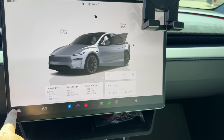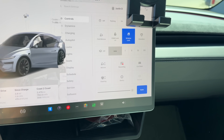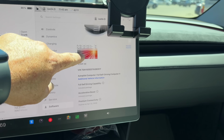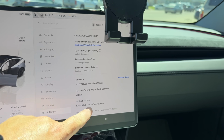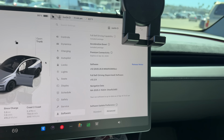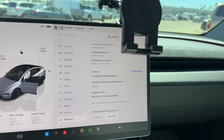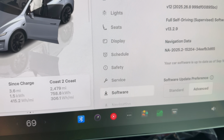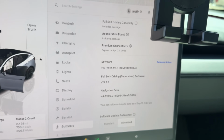So heading over here to the screen, this is of course our 2026 launch edition Model Y, 12,000 miles, full self-driving, and we are on version 13.2.9. And I know version 14 is right around the corner, which is going to be a big jump from even what we're doing today. It was about 2,500 miles to get here. It's going to be about the same to go back.